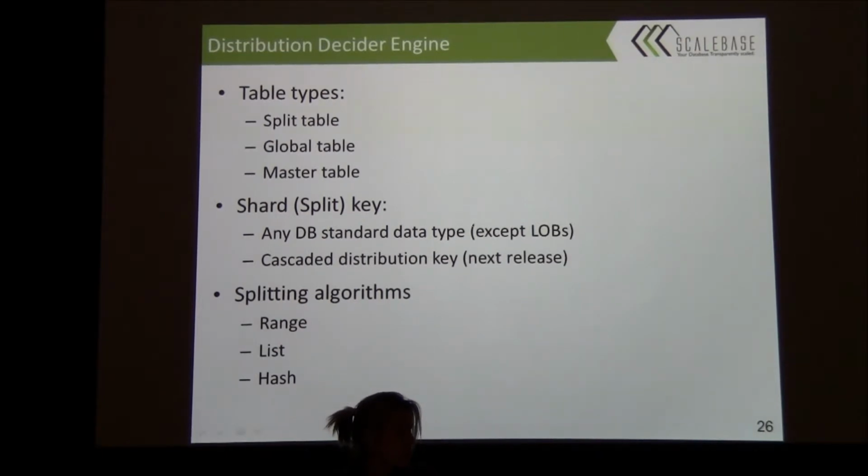Again, the decider agent, I don't want to get too much into the details of that at this point, because I covered it. We just basically store what the shard tables are. Here we use shard and split interchangeably. We also store the global tables, the master table, and what the shard key is for each table, which is important for us. Questions?